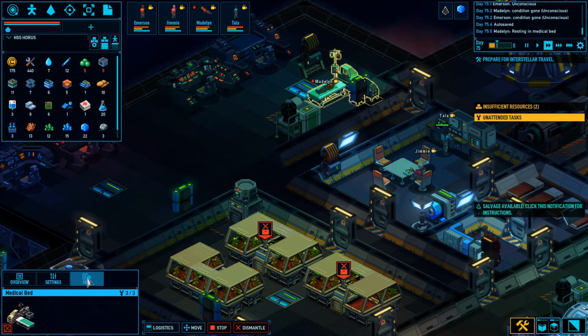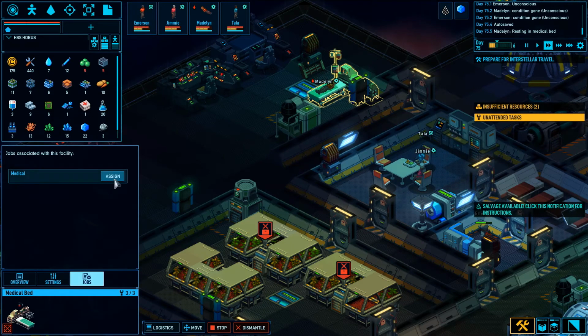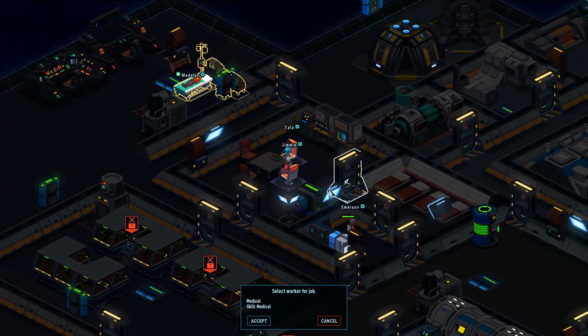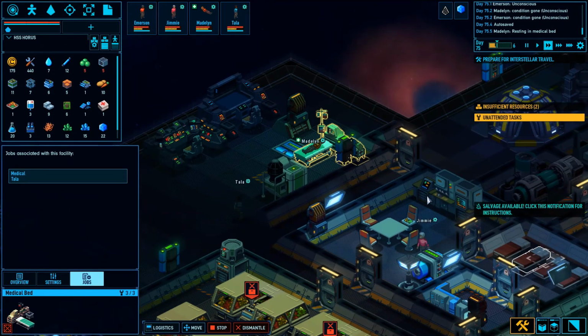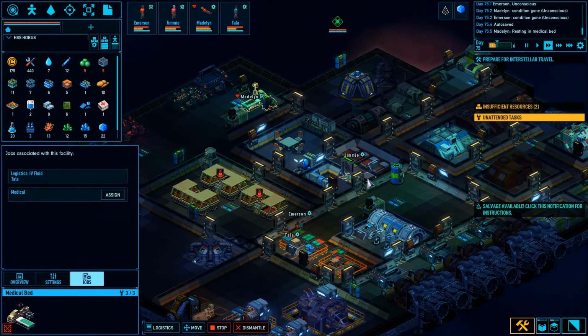I'm going to select this and take a look at the jobs. There is a medical job here, which nobody wants to do, but I'm going to give it to Tala. She's a pretty good medic. Nobody really wants to take care of Madeline because they all hate her. There we go. She's going to go get some IV fluid, hopefully. Or not. Nobody really likes her.